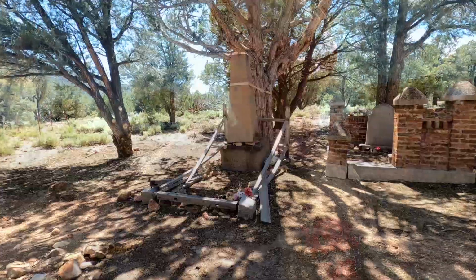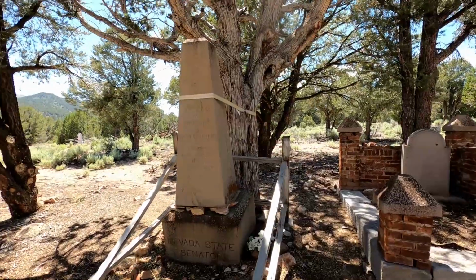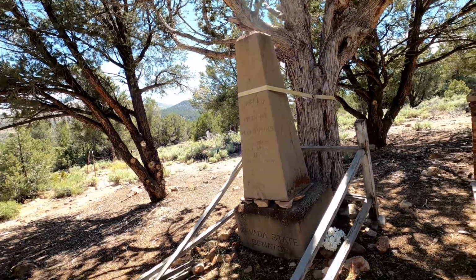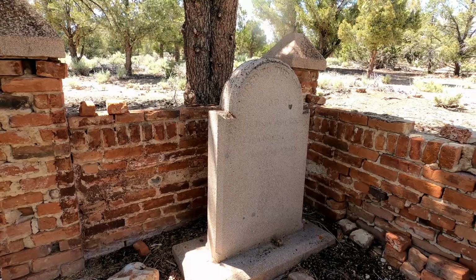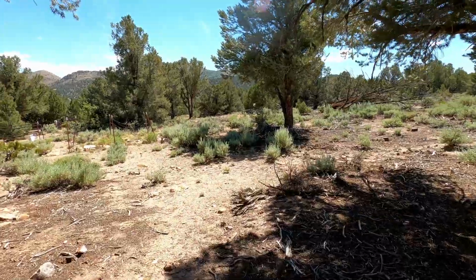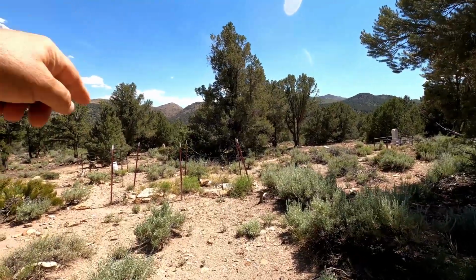let's go ahead and take a walk into the cemetery, and we'll show you around a little bit. I see we have a Nevada state senator here, and looks like somebody has gone ahead and put up a ratchet strap to keep the monument from falling over. And this one here is so worn it's hard to see. This whole area here once was kind of overlooking the town. The town is down on the other side of the hill there.